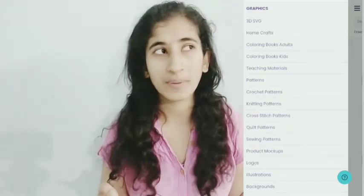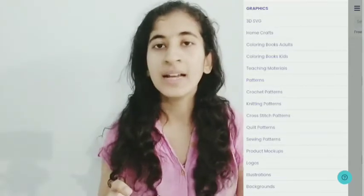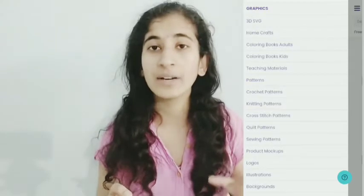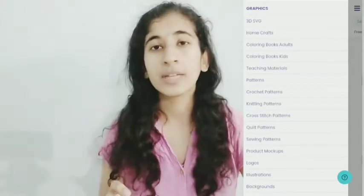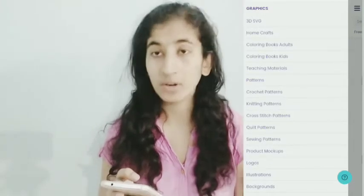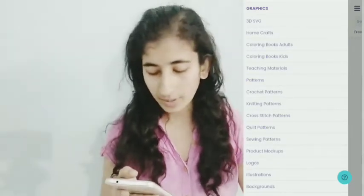These can be Photoshop textures, Photoshop patterns, then crochet patterns. Now there is a huge category in graphics that's related to crochet and handmade crafts, like crochet patterns, knitting patterns, cross stitch patterns, quilt patterns and sewing patterns.